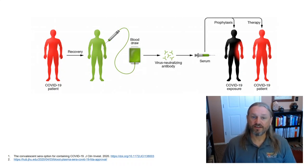So like you see there in the figure where it says draw blood, we'll simply take blood from the people who recovered from the COVID-19 infection, and inside that blood, they're going to have virus neutralizing antibodies. So those antibodies are going to be taken from the blood of the person who's recovered from an infection. Now here's why that's potentially so valuable.